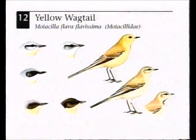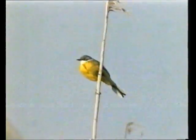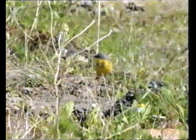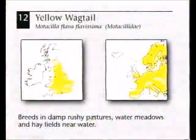With luck, you may find one of the other races of yellow wagtail, descriptively called blue-headed or grey-headed wagtails, which are typical in other parts of Europe. They have a distinctive call, a rising sweet, runnier than in other wagtails. Yellow wagtails are birds of summer meadows, especially cattle-grazed pastures in lowland England. They are absent from most of Wales and Scotland and are very much on the decline.